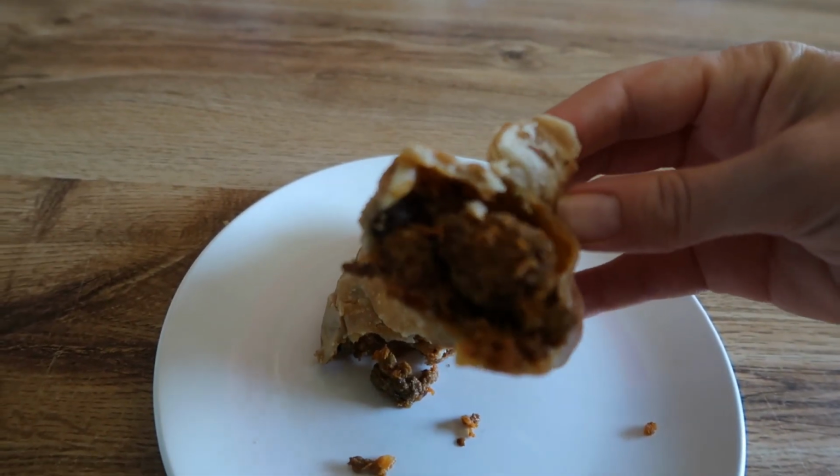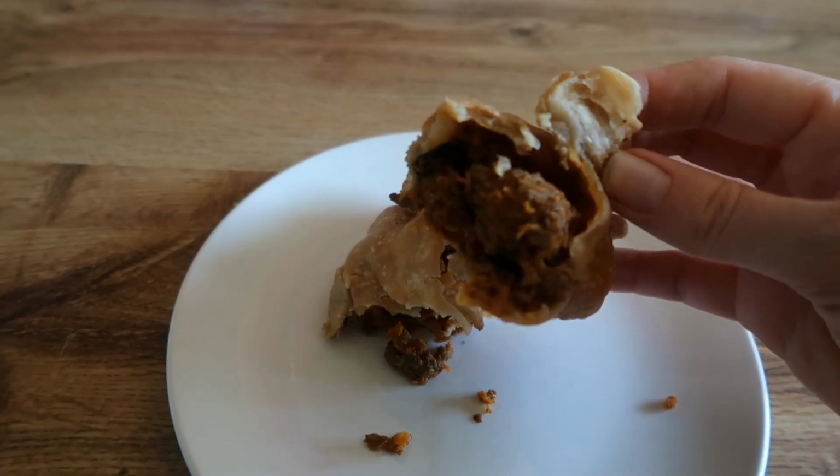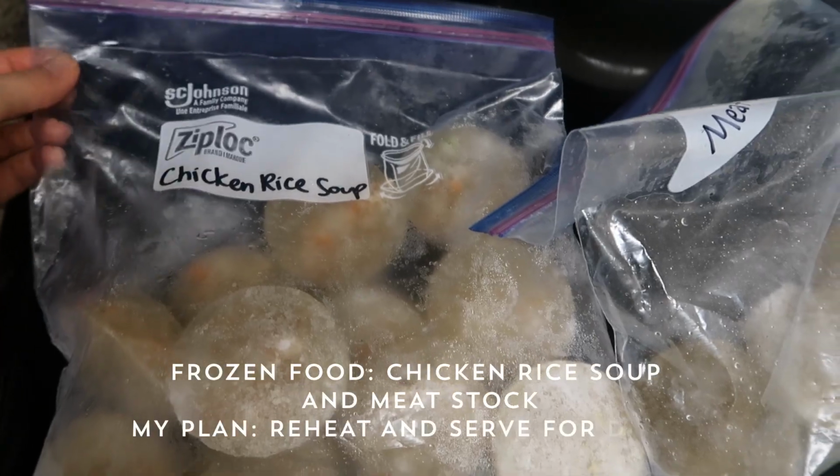I actually took video of them a few days after they had been made, so it was kind of difficult to break them in half to show you the inside.